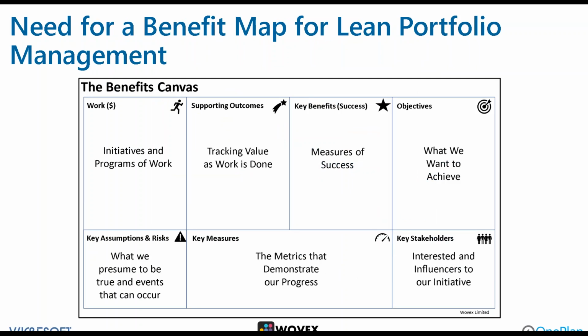So what we're proposing is that what we really need is a benefit map for lean portfolio management. We're going to go through in the next part of the webinar and talk about the benefit canvas that Wovex has created, which is really a modification to the business model canvas that everybody knows. And you can see that it's an easy way to start the dialogue on what exactly we are going to get from doing a change initiative, in this case, a lean portfolio management initiative.